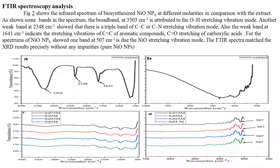The spectrum of nickel oxide nanoparticles showed one band at 507 cm-1 due to the nickel oxide stretching vibration mode. The FTIR spectra matched the XRD results precisely without any impurities.